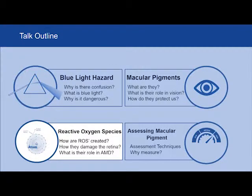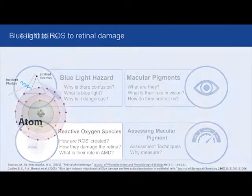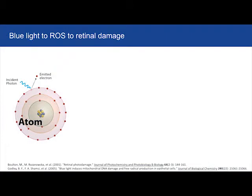Reactive oxygen species. What are they? How are they caused? A reactive oxygen species is a molecule or atom that's become reactive. It's like a naughty kid in class that's going around trying to cause problems. And they can be formed via a variety of things. They can be formed chemically. So smoking releases reactive oxygen species in your system. Your body naturally releases them through metabolism. But importantly, they can also be created by light.